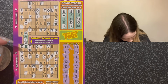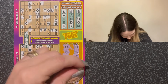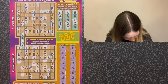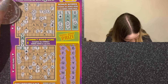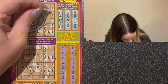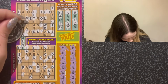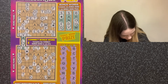The I. We got the L. And it didn't really help. All right. That's an E. Please give me the R, and then that will give me a word. E. We have one word. Right, I'm gonna make that bigger because I can barely see it.